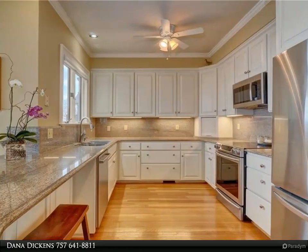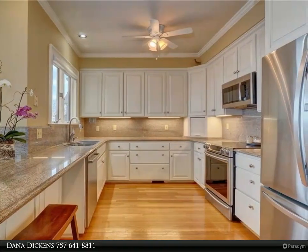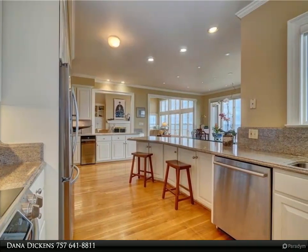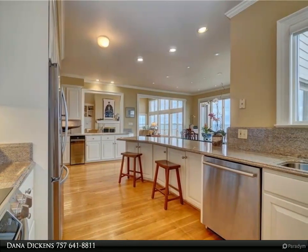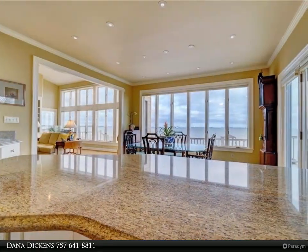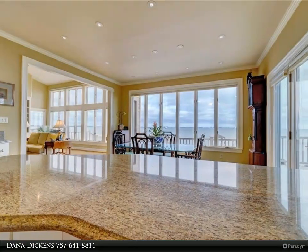The eat-in kitchen opens to dining and great rooms, features granite, new stainless appliances, new wine cooler, lots of cabinet space with pull-outs in most. The primary ensuite has curb-less shower, heated floors, lots of closet space including chandelier and hers closet.